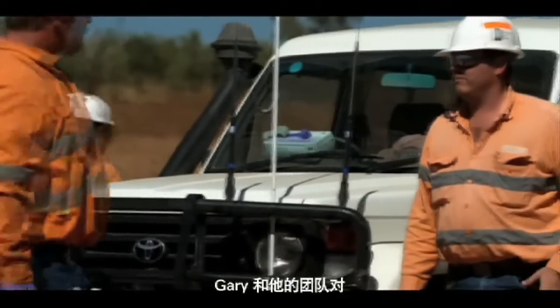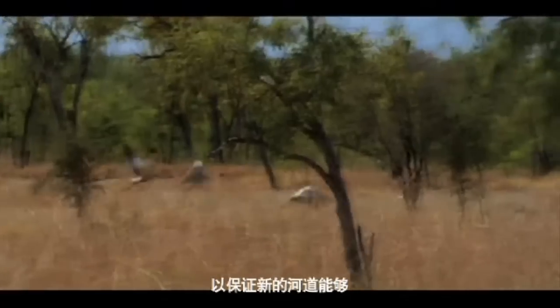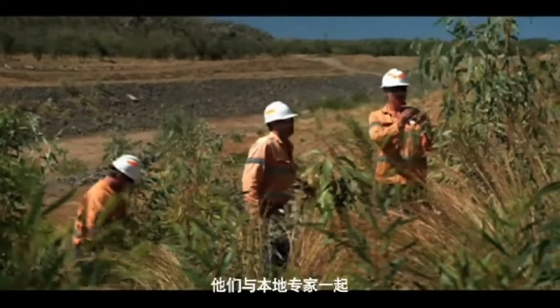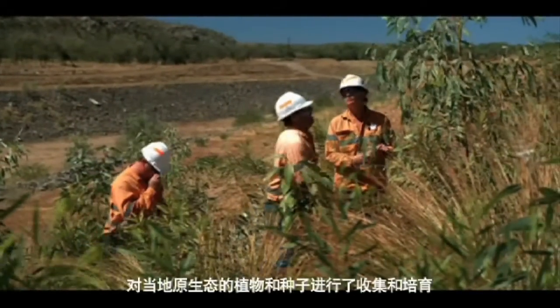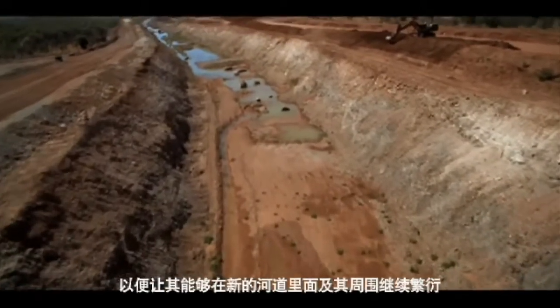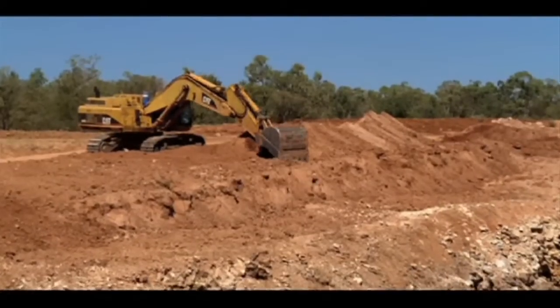How do you go today? Good, mate. All good. Gary and his team carefully studied the biodiversity of the river so that the new channel would be as close as possible to the river's natural state. Working with local experts, native plants and seeds were collected and cultivated for planting in and around the new channel.